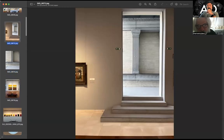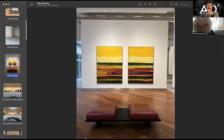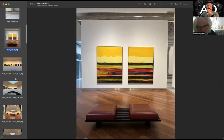Yeah, I like these old Grecian looking pillars. Let's see. So I'm going to just scroll through some of these, and maybe you just let me know where to stop.